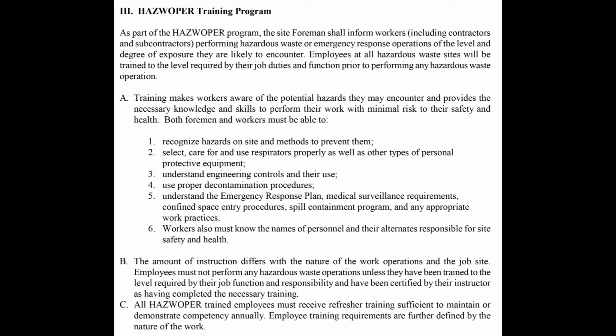5, understand the emergency response plan, medical surveillance requirements, confined space entry procedures, spill containment program, and any appropriate work practices. 6, workers also must know the names of personnel and their alternates responsible for site safety and health. B, the amount of instruction differs with the nature of work operations in the job site. Employees must not perform any hazardous waste operations unless they have been trained to the level required by their job function and responsibility and have been certified by their instructor as having completed the necessary training.